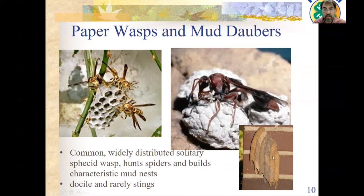However, these nests can be an eyesore if you allow them to be, and they can take over an area if you allow them to be. But they're pretty harmless, and they do get rid of spiders and other things, so they're good to have around.